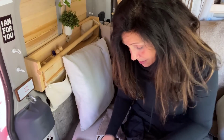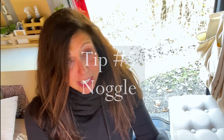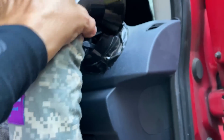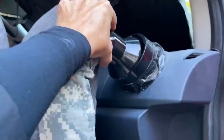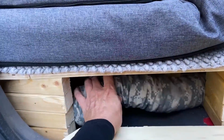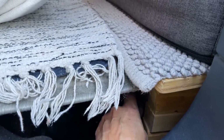So I love these. I also still have my little trusty NOGGLE. I have it running under my passenger area now where I have the box built, so it can just run under there. It keeps me warm. I'll turn on my van for 5 or 10 minutes when I'm getting ready for bed, and then turn it off, and all that heat just stays trapped in, and I feel nice and warm. And for me, I felt like that works best.